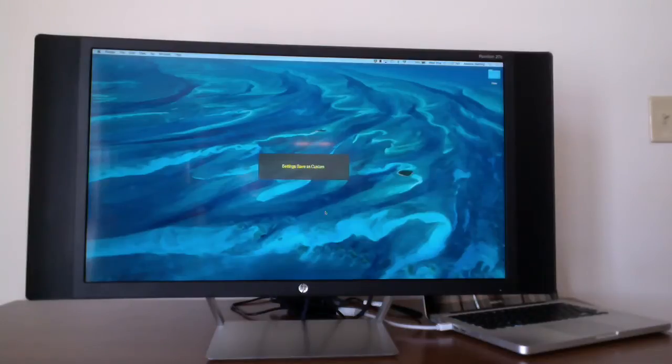If you're looking for one, this might be the monitor for you. I don't know the price tag exactly. I've seen them on Newegg, I believe, for $349. HP sells it for $399. I've seen it anywhere in between that. So it's really up to you.